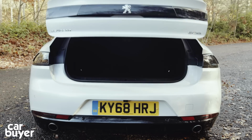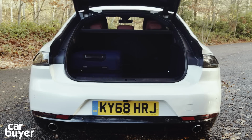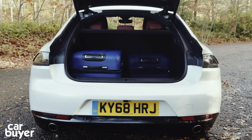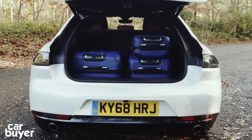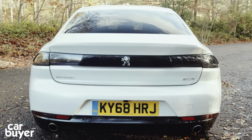Round at the boot, it's better news. There's a good square opening and the boot itself stacks up well against its rivals. It's on a par with the Vauxhall Insignia, for instance. The only real gripe is that the floor is quite a big drop down and the bumper is large, meaning you have to lean in a fair way.